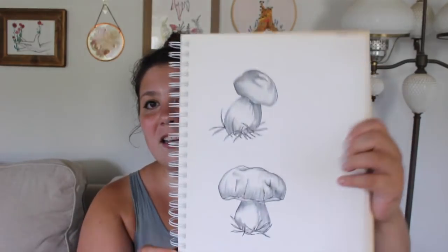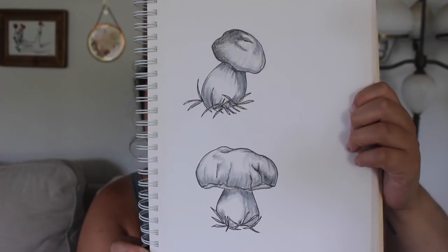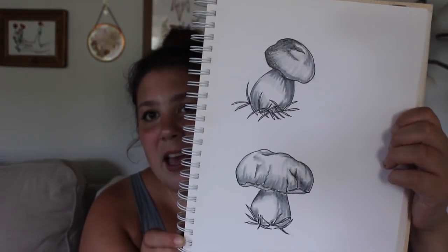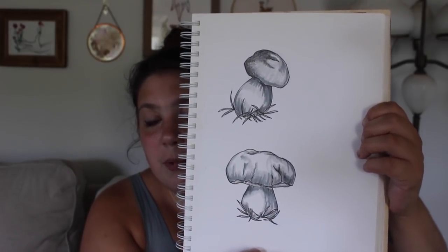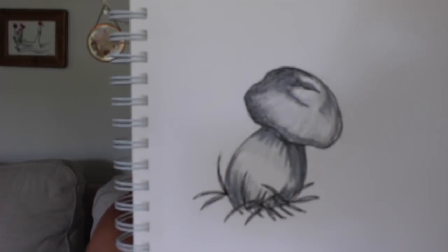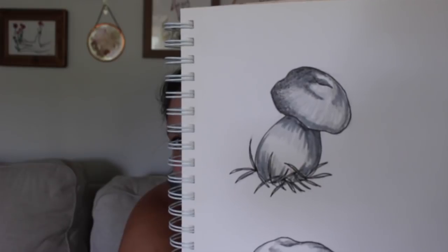This is some sketches in progress of porcini mushrooms, also called king bolete mushrooms or penny bun mushrooms. And as you can see, I've done the pen outline and the base shading on both of them, and then I've started adding the dot shading on this top one. So I will be doing a few more illustrations and then putting together the layout digitally and sending it off to be printed. So exciting!